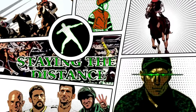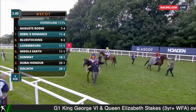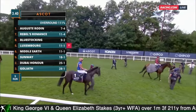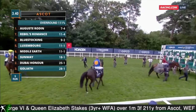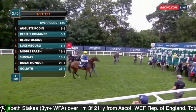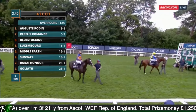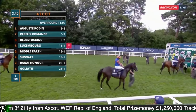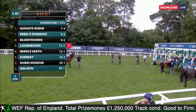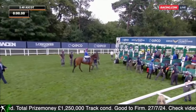Staying the distance, the Group 1 King George VI and Queen Elizabeth Stakes. Aidan O'Brien's Auguste Rodin started favourite with Rebel's Romance the next popular pick. Middle Earth forward, then Goliath in the Philip Baron von Ullmann colours, whose dad owned great horses like Scirocco and Manduro. Then the favourite, who's still 7-4, Rebel's Romance, does shorten up to 5-2. And then it'll be Dubai Honour.